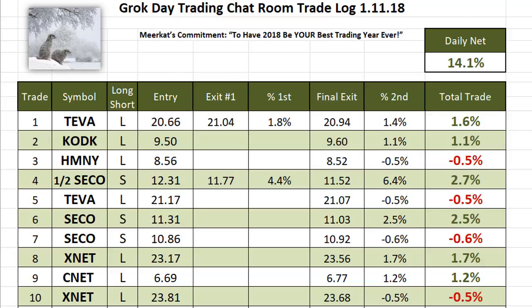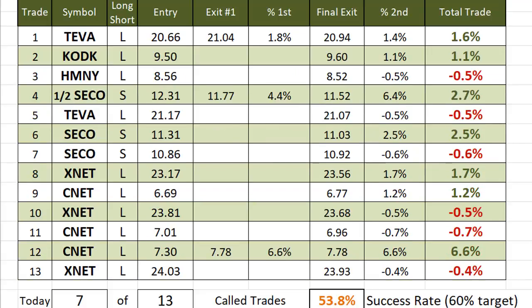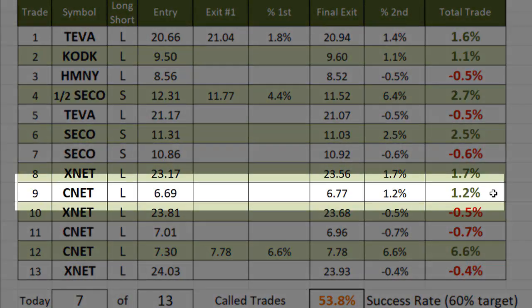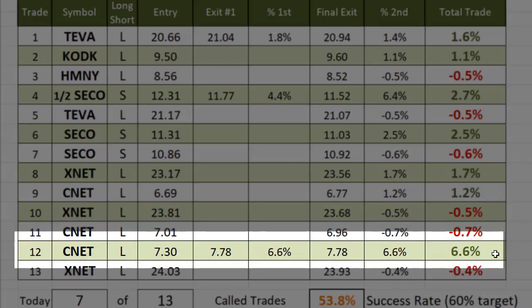Here are just some of the trades that we had here. And notice how I'm letting my winners run, 1% and 2% trades when I make money, and only minus 0.5, minus 0.6 when I have an expense trade. That is the way that you make money in the long term. And then down here was trade number 9, that 1.2, trade number 11, which is minus 0.7, and then trade number 12 was at 6.6. Those were the trades of the day that I just highlighted there.